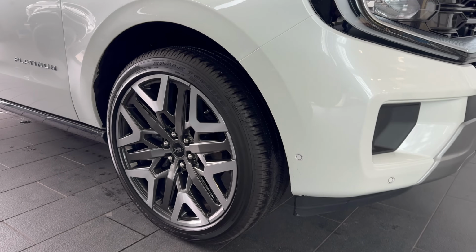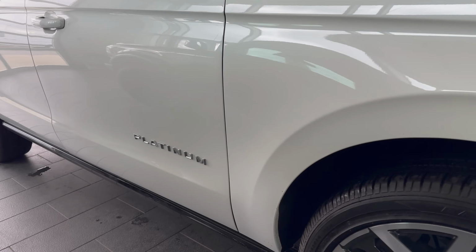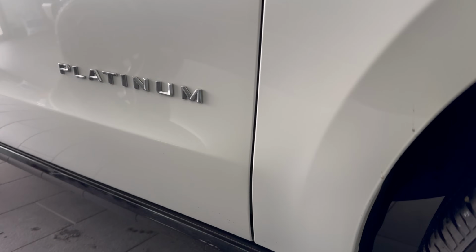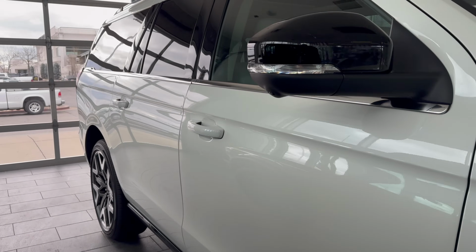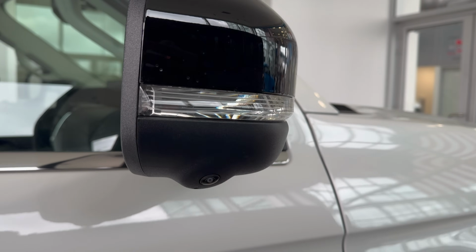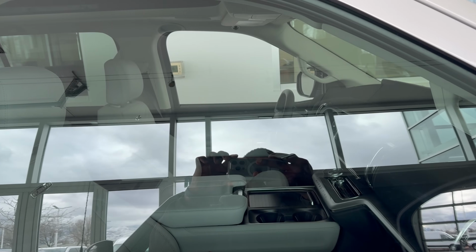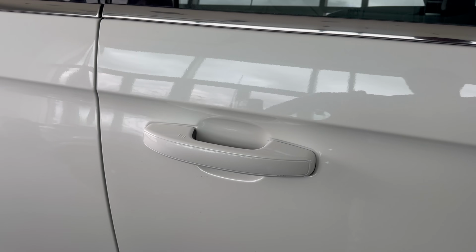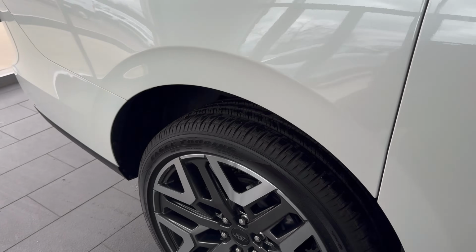Man, those wheels are big. And then here's that platinum badge. They do provide those painted power deployable running boards there. You're gonna have your turn signals, cameras, blind spot. Smart key system on the front and rear doors.